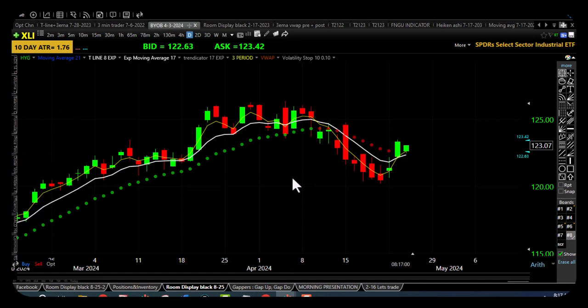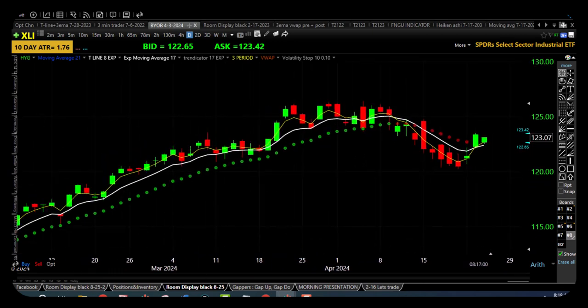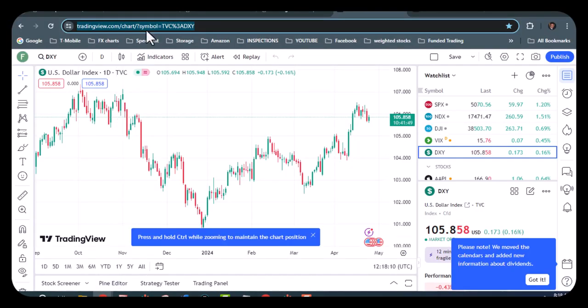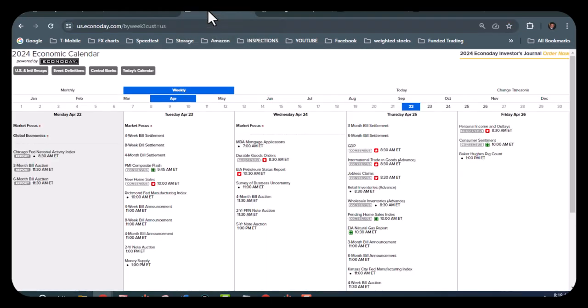XLK in a downtrend. SMH in a downtrend. Okay, it's no wonder the markets are in a downtrend. All right, but the good news is we're seeing them put up a fight right now. Got a couple of green candles in a row here. Like to string together, you know, many more green candles to get us back into that uptrend. All right, let's go take a look at the economic data. See what we got, see if it's working today. All right, let's start off with the economic calendar.